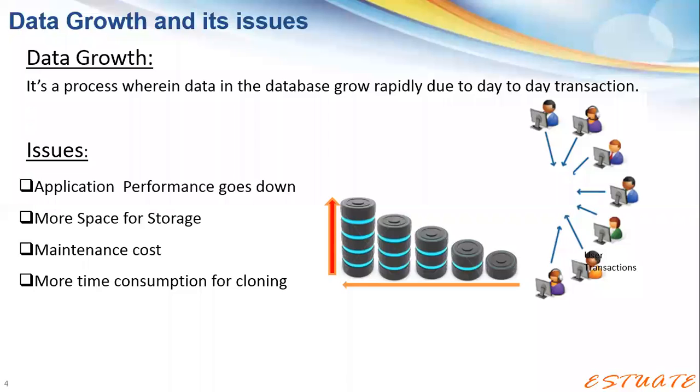Now, let me explain what data growth is and how organizations face challenges due to rapid data growth in their production environment. Data growth is a process wherein data in the database grows rapidly on a day-on-day basis because of various transactions. It is important for any organization to manage their data in an effective way. Today, organizations who fail to manage their data effectively are facing many challenges with their mission-critical applications. Some of the challenges are application performance degradation, increase in storage space, which in turn increases maintenance cost, and also it consumes more time during the application upgrade, applying patches, or cloning the environment. Organizations can overcome these challenges by the best solution, that's data archival.